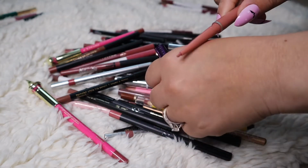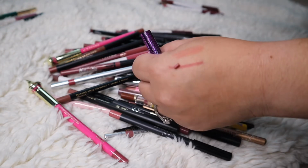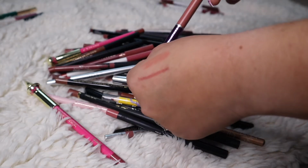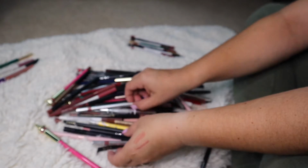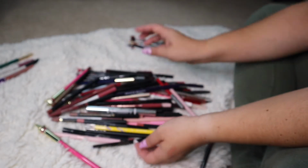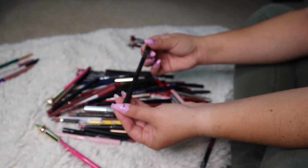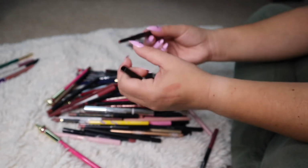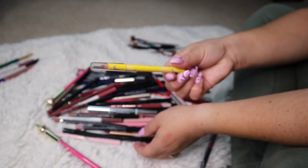This one here, well, I just broke that. That was actually really, really drying, so I'm gonna get rid of it. Okay, hopefully this is a little bit better. Okay, these Dose of Color ones I actually really like, so I'm gonna keep this. This one is Misha Beauty. Oh, but I like this one. I like that color, so we'll keep her. Getting rid of this Wet n Wild one.